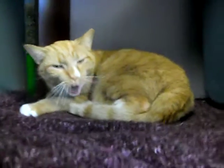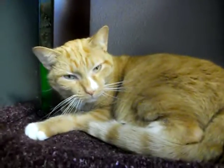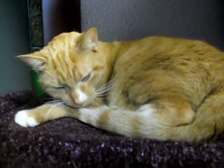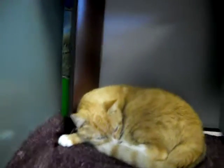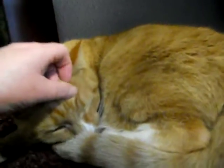So Oliver was a much loved kitty cat, and he's hoping to be a much loved kitty cat in a new home this new year. We love Oliver very much here, and we think he is just awesome.